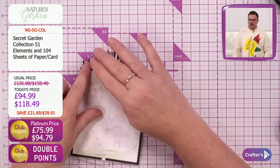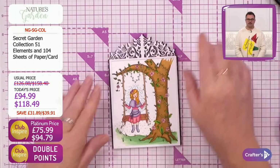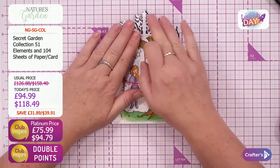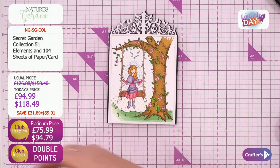The stamping mat sort of goes straight down. Yes, absolutely. Excellent. So there we go. Now we've got our black coming out at each side and evenly over the top, so you wouldn't actually think that you were using that as a shadow. So a really nice way to do that one.